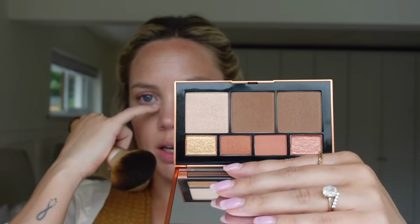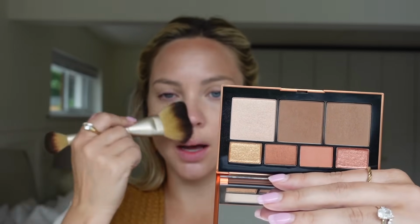Another reason I wanted to use a setting powder all over my face is because I was recently sent this new NARS palette. It is the Laguna Ultimate Face Palette 1, so I'm guessing there's a 2, maybe for darker skin tones. I do love a good NARS palette. I feel like they execute it well.